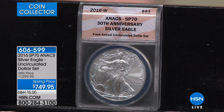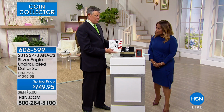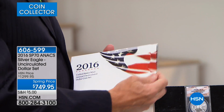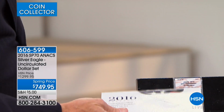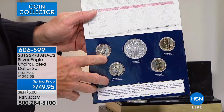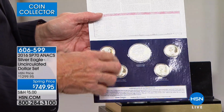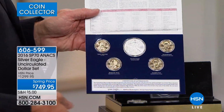What people always ask me is, what is the uncirculated dollar set? So I brought one. The United States government has been making this set since 2007, since they started doing the presidential dollars, okay? So this is the uncirculated dollar set. It has a Silver Eagle and then all of the dollar coins. Now, prior to 2016, there was a 6-coin set because there were 5 of these presidential dollars.